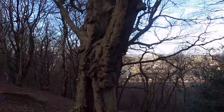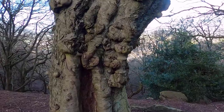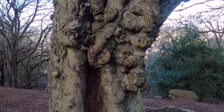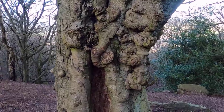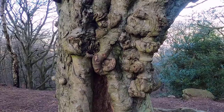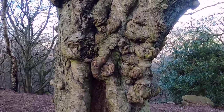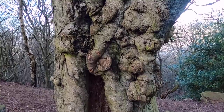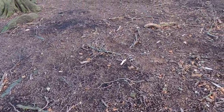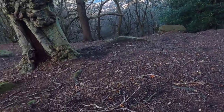Anyway, I've just seen this knurled tree, beautiful texture and patterns in it, so I'll see what we can come up with. Doing portrait format, shutter speed is 45th of a second at f4.8. So I got that one, quite like that, see how it turns out.